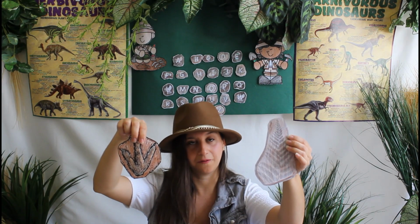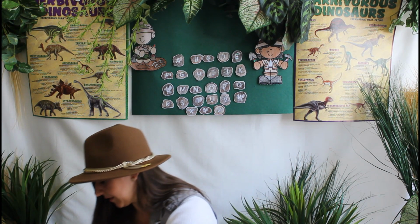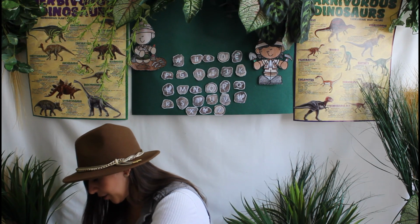We also said there are different kinds of fossils. We looked at fossils that were prints, like a footprint fossil or a leaf print fossil. And we said there are other fossils that are bones.